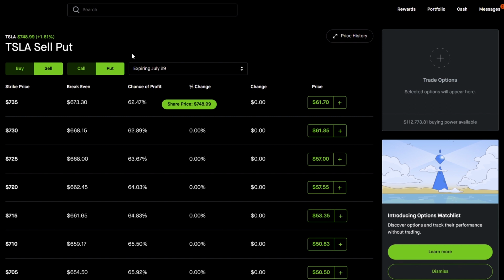Now, also another word of caution is you do not want to sell a put credit spread during an earnings event, because typically during earnings, a stock can have a very crazy volatile move, and you want to be protected and not have a put credit spread when there is an event like that.